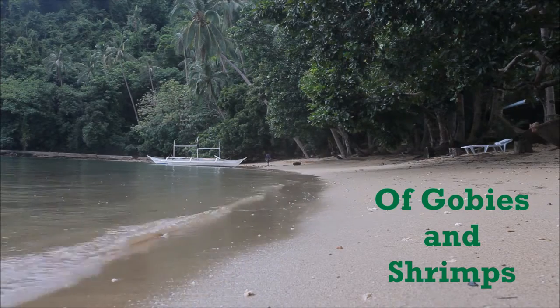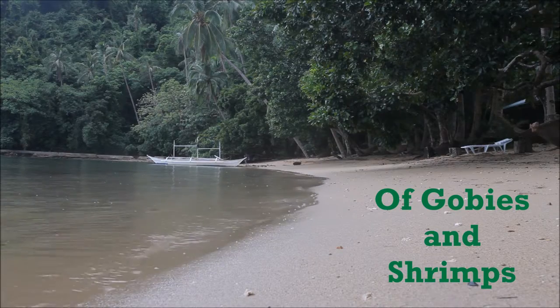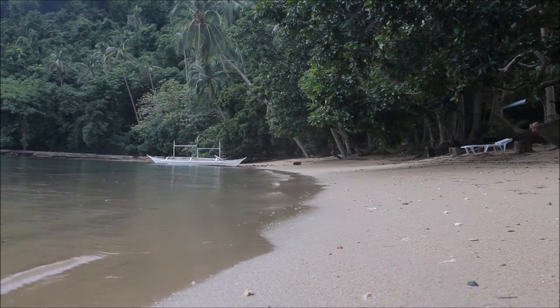Sand is a dangerous environment for small animals. There's no place for them to hide. This is true both underwater as well as on land.